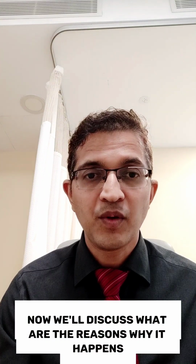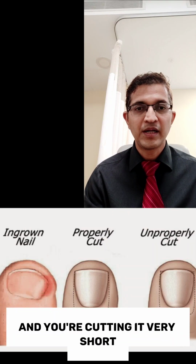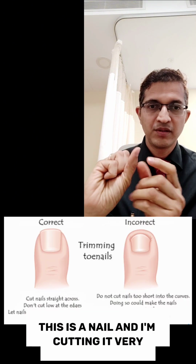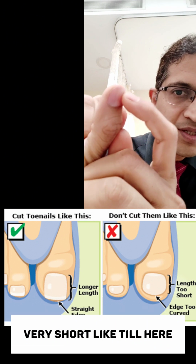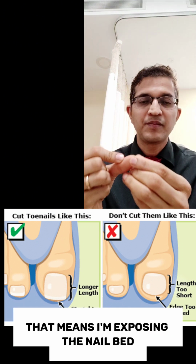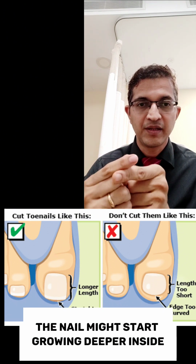Now we will discuss the reasons why it happens. Suppose you are cutting a nail and you are cutting it very short, like till here. That means I am exposing the nail bed, and in that condition the nail might start growing deeper inside.